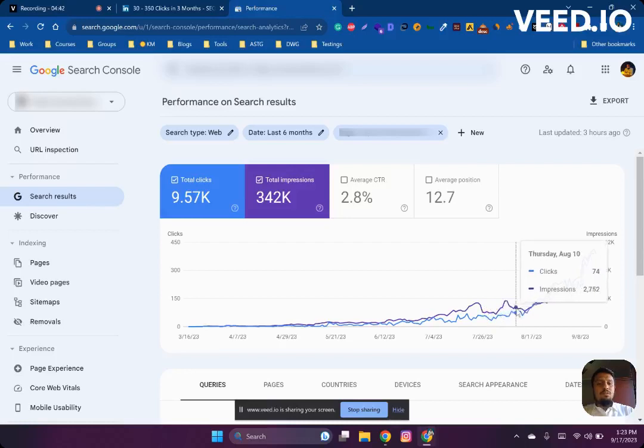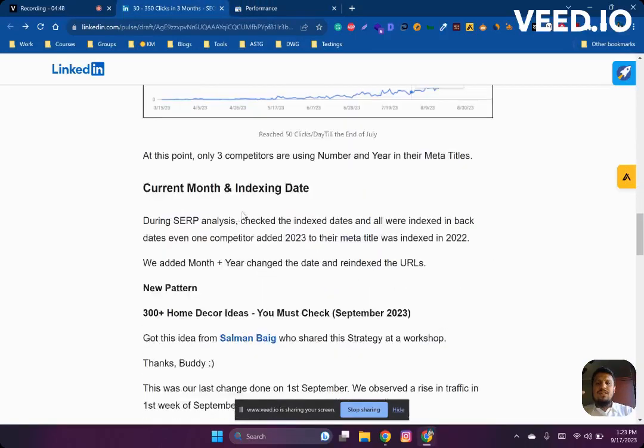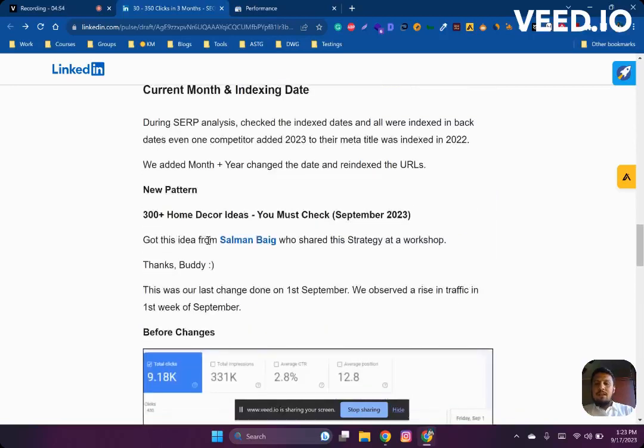So the last change which we did is adding the current month and changing the indexation date or indexing date, whatever we call it. So by the way, I really want to give a shout out to Salman bhai, from whom I learned this strategy. He shared this thing in a workshop where he shared his particular case study, which was featured in Brian Dean's blog some time back.